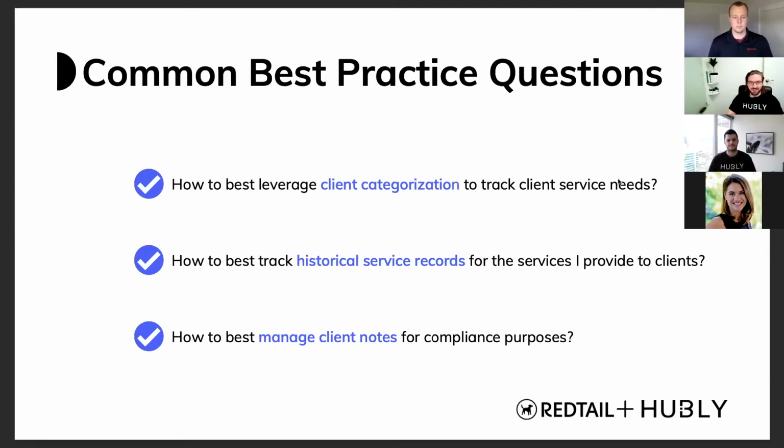And the last one, which I know is everyone's favorite, is how to best manage client notes. Client notes can actually be quite powerful, and we find generally they're under leveraged. And so Austin will show you how Redtail does client notes, and we'll show you how Hubly works with Redtail to track client notes as well.